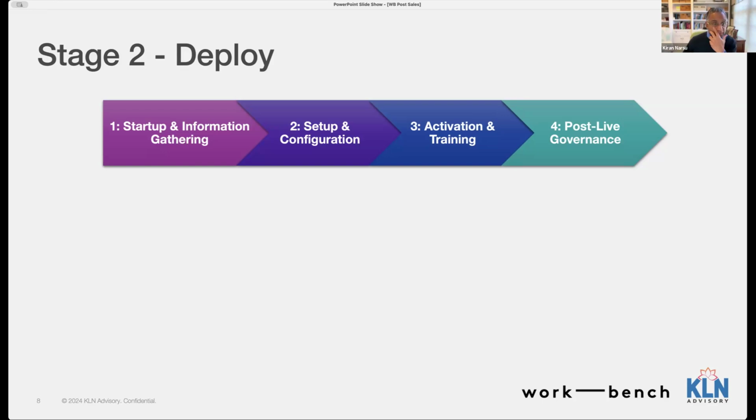Ideally, we've captured that in the sales cycle. And that we then take that information, do the work of setup and configuration, and then, of course, activation and training, right? So, one of the things that I like to do is to not just describe the steps, but also say, at what point do we reach the live?